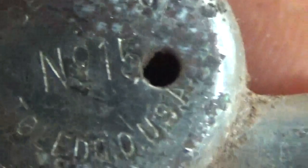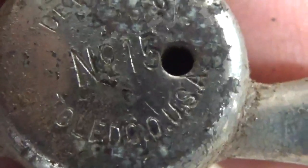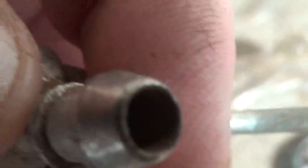DeVille B7, SS number 15, Toledo, maybe Ohio, USA. Glass top of a mason or ball. Knife at notch. Presto, so it's Presto, a whole different company.